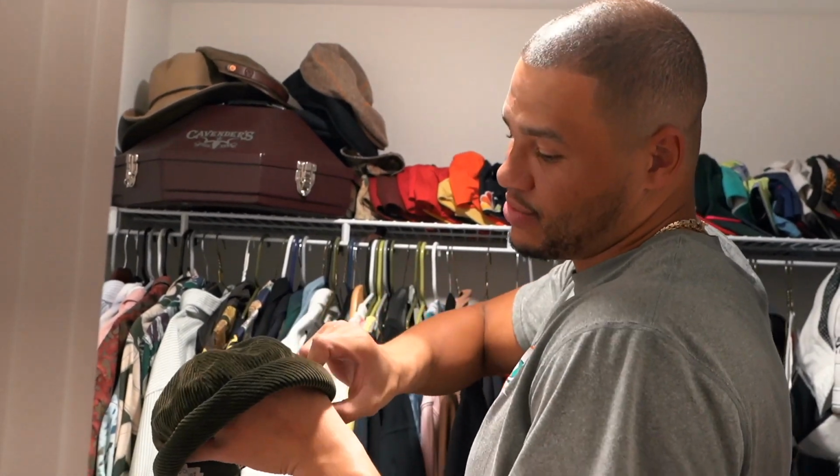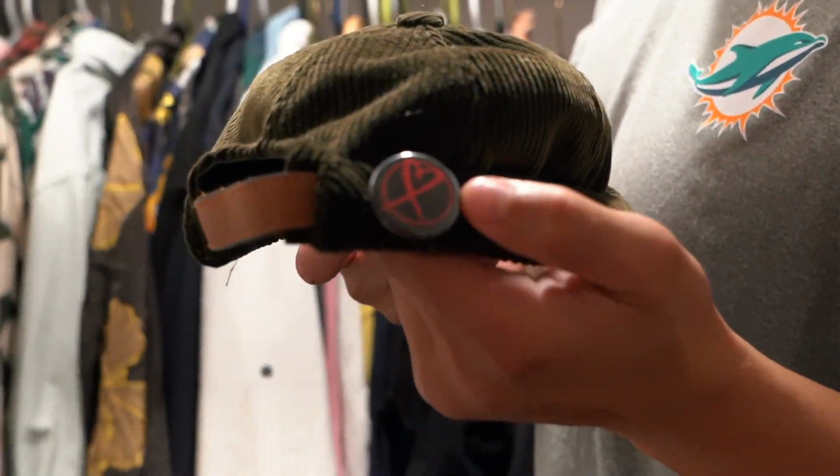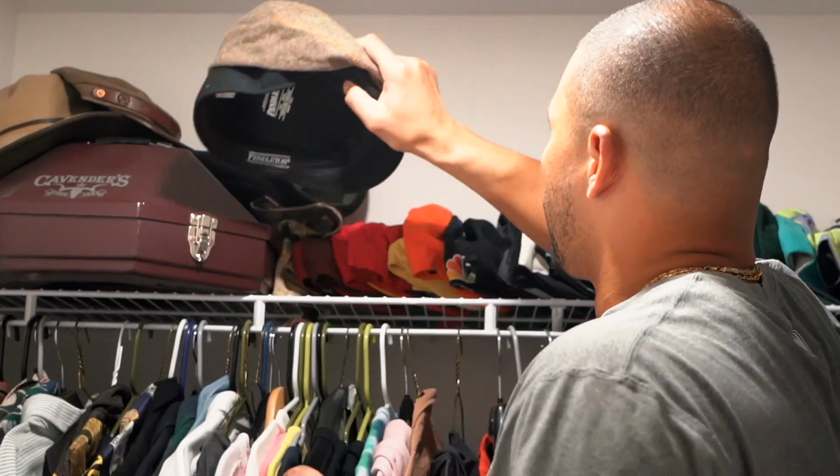I got this when I was in Paris. I thought this was super swaggy. Hadn't made its way to the States. Now you kind of see them around a little bit, but put a little patch on there. Feed love. Some driver's caps.